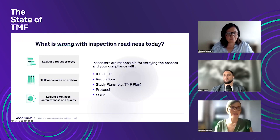And last but not least, I think that the three main pillars of the inspection readiness of the TMF, so timeliness, completeness, and quality, are a great area of risk when it comes to an inspection, because if you consider your TMF as an archive, you don't consider these metrics in your TMF process. So you will lose this relationship with the data inside your TMF to understand if it is complete, if everything was filed in a timely manner, and so the story has been told in a timely manner, and if the quality of each document is good enough to tell the good story. So this is another very important aspect when it comes to inspection readiness, because if you think of your TMF as a source of data, you have to measure it and consider these three main metrics.